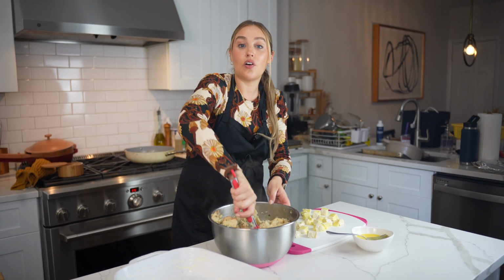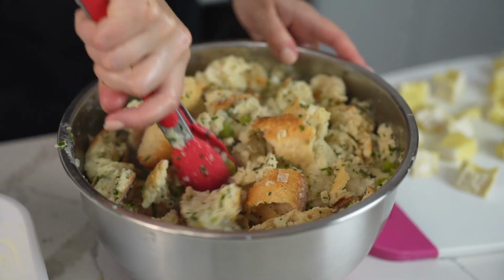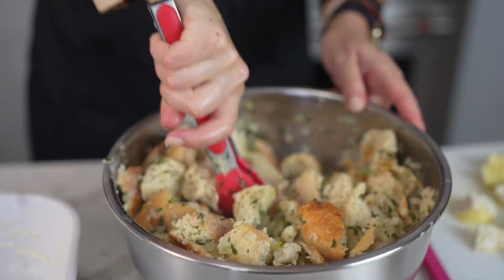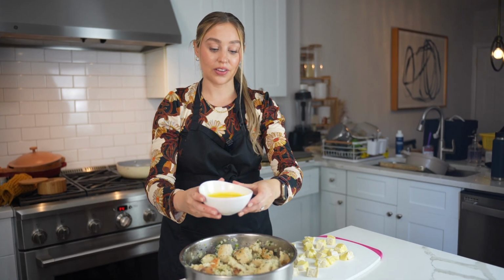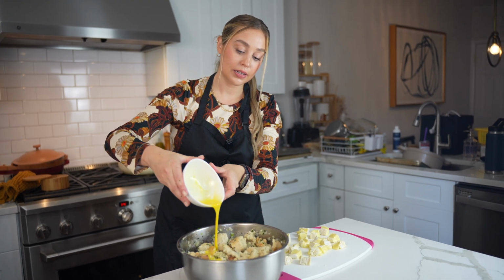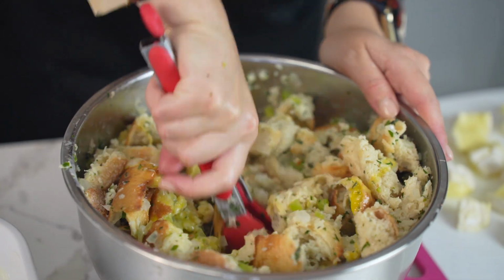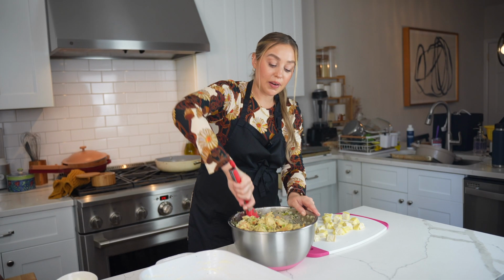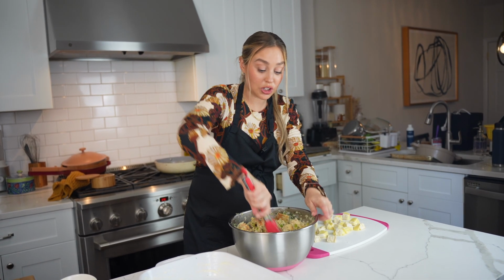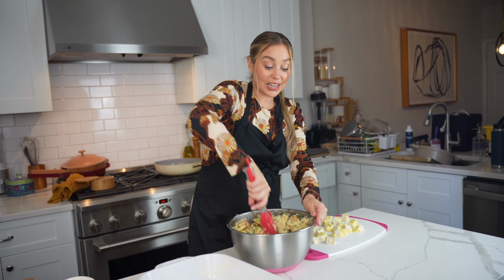Look at that. Get all that bread coated. You want the bread to absorb it, but if it feels dry to you, just add some more chicken stock, some eggs that I whisked together. Just gonna pour it all over. Make sure this is fully combined. We want this to hit every piece of bread. I like mine with a little bit of mush and sturdiness, but use your instinct because texture is all up to you.